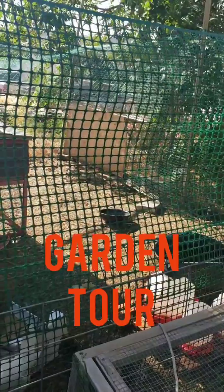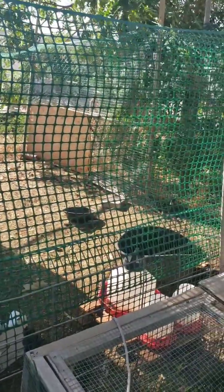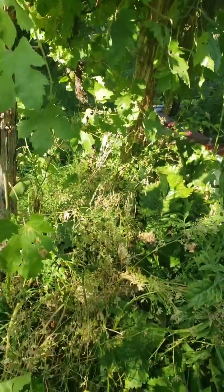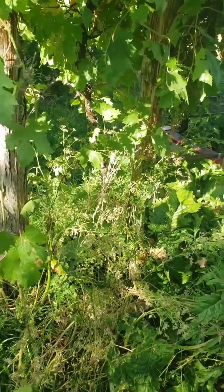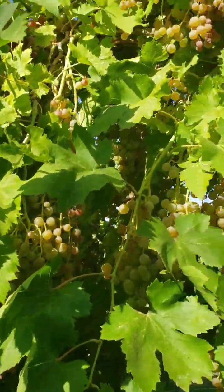Hey, there's some chickens. Remember when my chickens died last fall? I've got new chickens, new chicks, and we raised them up, and they're laying eggs now. That's some horseradish I'll need to harvest pretty soon. And the grapes, I'm out here picking grapes this morning.